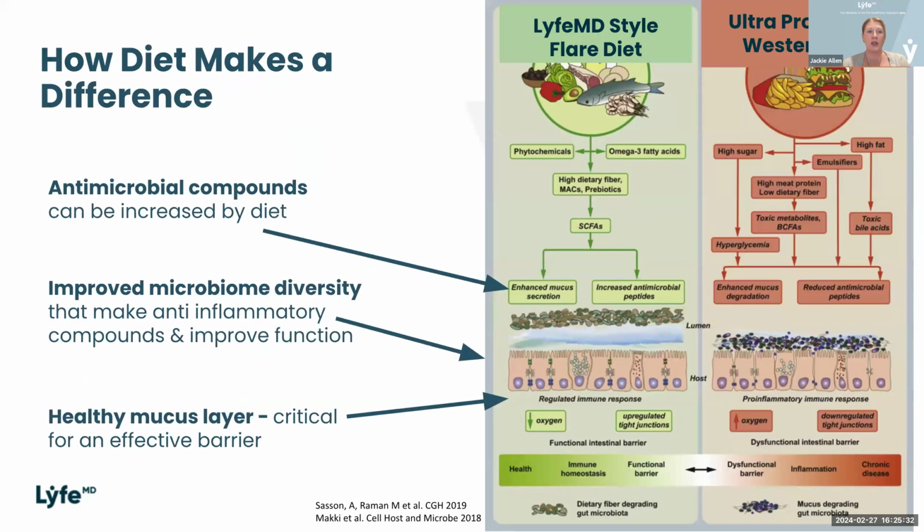All right, so this slide, don't be afraid of this slide. It's pretty technical. The area that I want you to really focus on is the left and the right-hand side: the LyfeMD Flare diet, or that type of style diet, and then an ultra-processed Western diet on the right-hand side. If you go down to the middle area, you can see our gut mucosa, the epithelial cell layer that lines our colon.